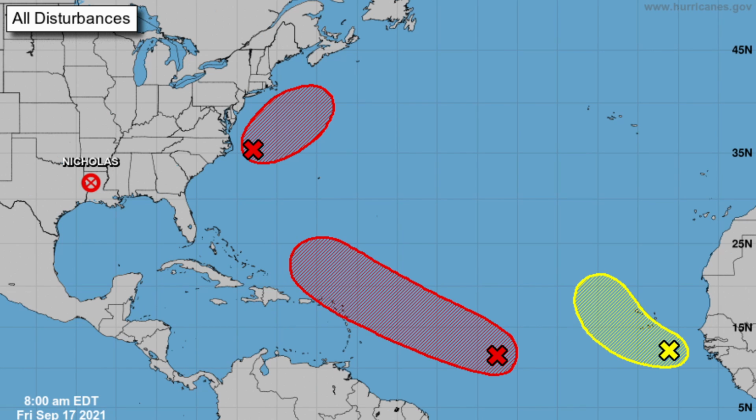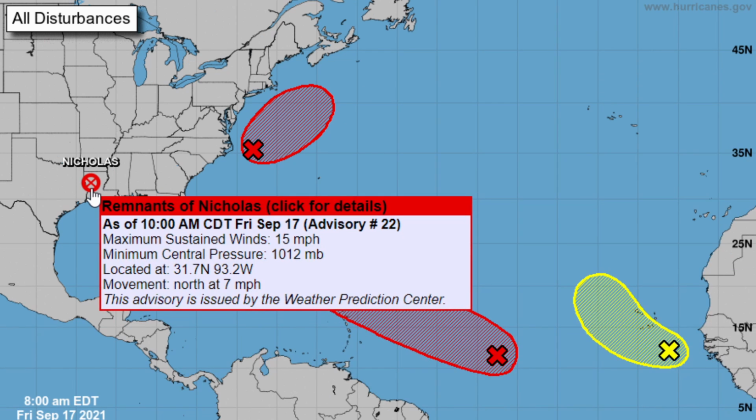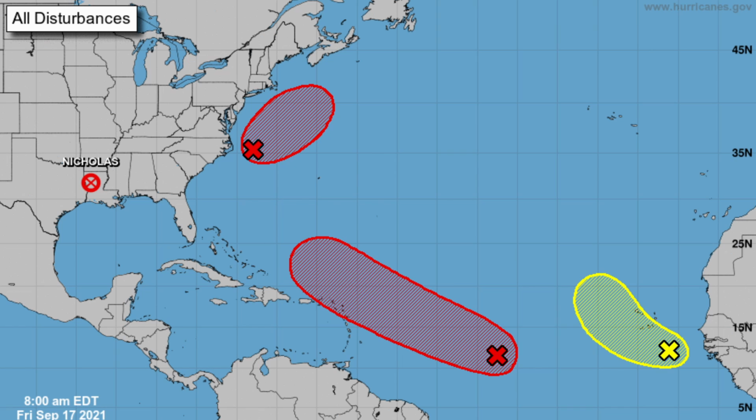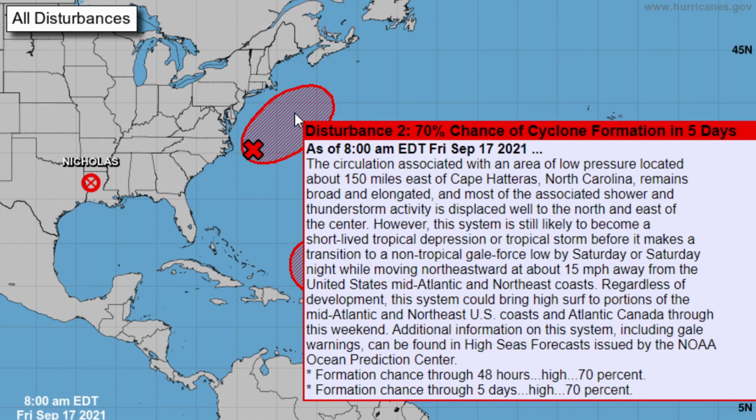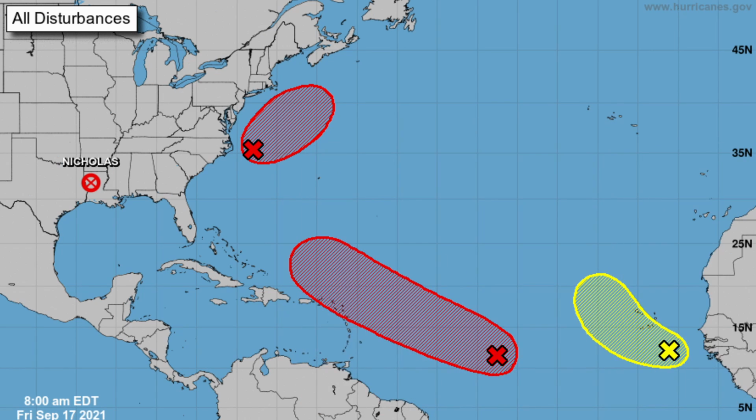Right now we are looking at the 5-day graphical tropical weather outlook. As you can see, we currently have 3 disturbances in the Atlantic and still the remnants of Nicholas. He currently has maximum sustained winds of 15 miles per hour, a minimum central pressure of 1012 millibars, located at 31.7 north and 93.2 west, and movement is north at 7 miles per hour, still bringing a little bit of rain to the south. We have also disturbance 2 with a 70% chance of cyclone formation in 5 days as of 8 a.m. Eastern Daylight Time. That's just off the coast of North Carolina.